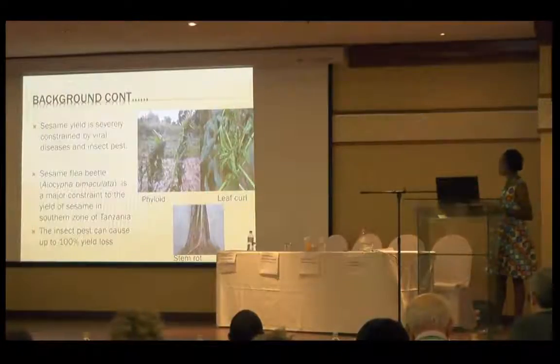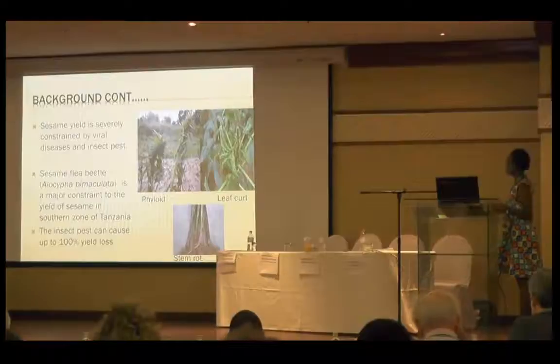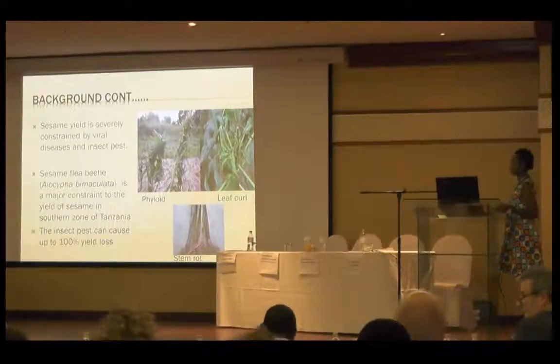You can see these are the diseases of the sesame crop. This goes to viral disease. This is the phyllody and this is the leaf curl. Also, we have another problem caused by waterlogging, which is the stem rot.